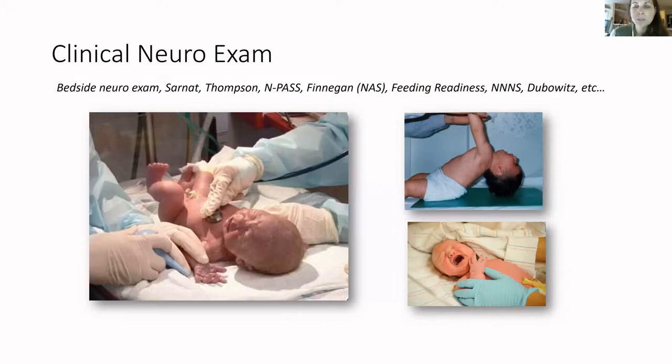And we're going to talk about a few of these tools. And so I think it's important to know that these tools are really designed to help us be more objective so that we could speak the same language, look for the same things, and maybe be able to watch a baby's response to care and to treatment and to their maturity really coming and happening in front of us.